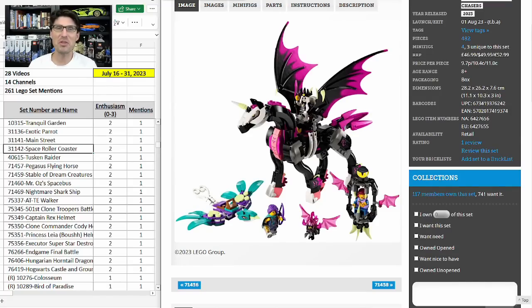Now on to the new theme, Dreams. This is 71457, the Pegasus Flying Horse. I talked a lot about the Dreams sets in a video not too long ago. It reminds me a lot of the Elves theme that we all love. We would all love to have it come back, and a lot of those sets are doing really well. I think some of these are going to be sleepers and do at least okay.